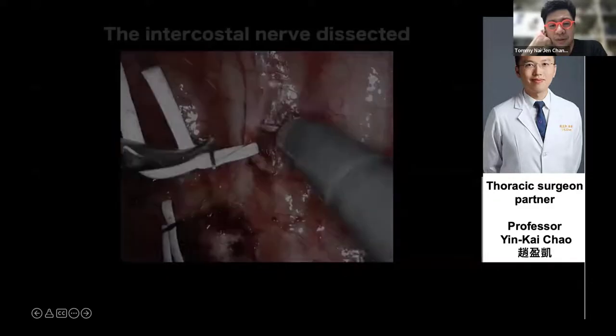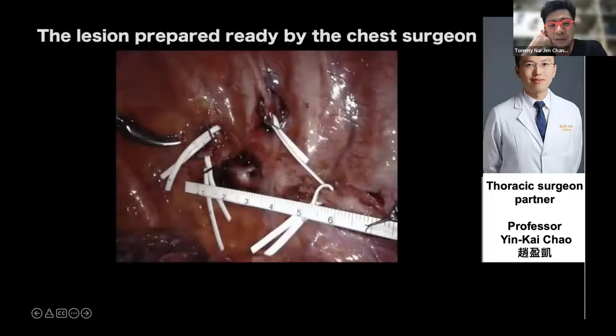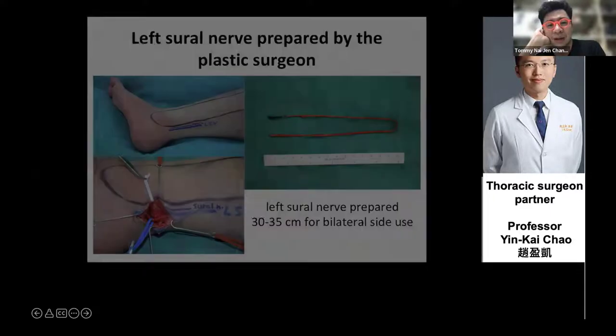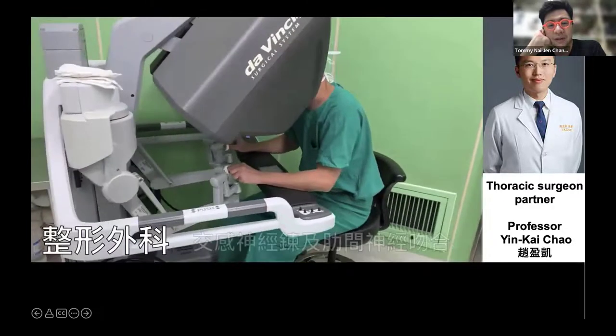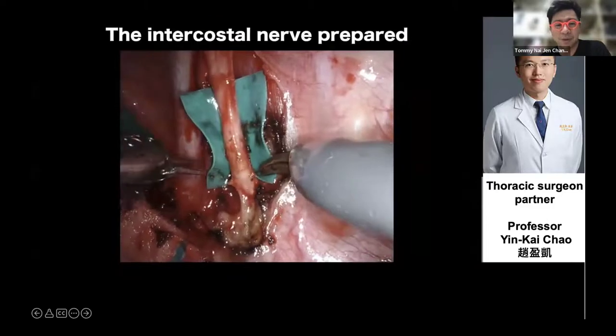The thoracic surgeon will help me to identify the previously injured nerve, and we also identify the intercostal nerves. Meanwhile I'm doing the sural nerve harvest from the left leg, and nowadays we have a clinical trial with estrogen on the decellularized nerve graft. After that I will take over the robotic system, just like in the same room but on a different machine, the control bar, and I'm doing the preparation of all the nerves.